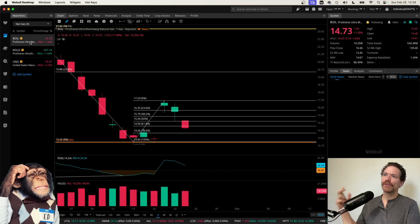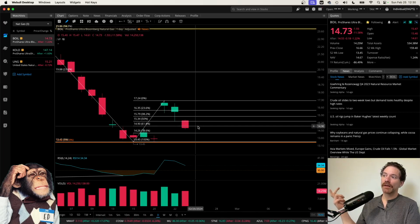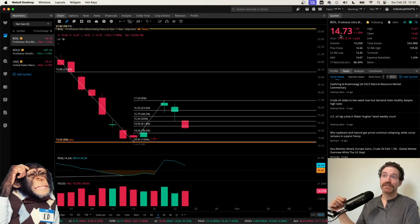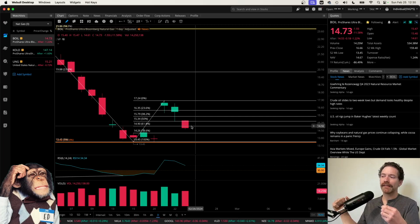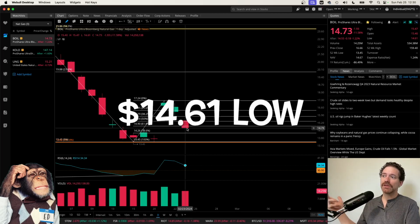And then with BOIL, this being the 2x leverage, a little bit more risky of a play. So this one, we did also get a bounce, did also break below the 618. So it's actually pretty interesting that all of these are behaving very similarly. That wasn't the case in the most recent drawdown or the previous run up. But anyways, closing on Friday at a price of $14.73, being just below the 618 at a price of $14.90, would be great to reclaim that level, and especially closing above the low from Friday, which was $14.61. So do keep an eye on that.